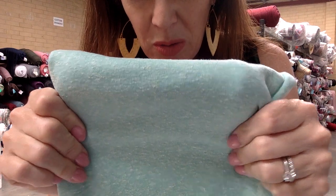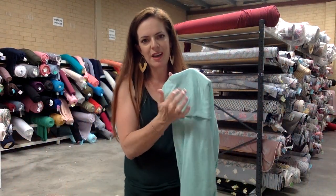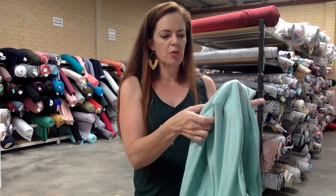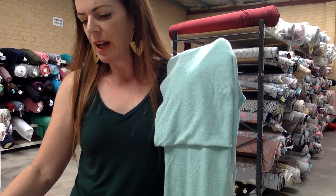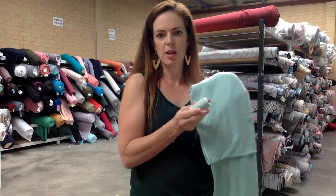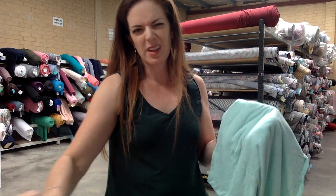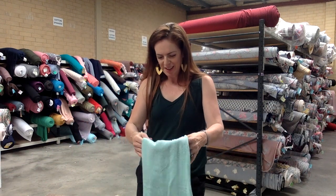Is that showing up at all? I'm not sure. It's not one solid colour anyway. It's got some lighter little tinges going through there, almost like a marl effect. So this is the mint, and this one does have a match, 1090. I don't have a match for the Earth, unfortunately.